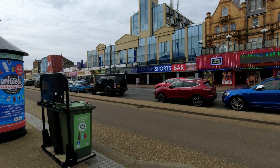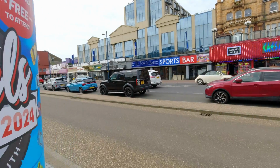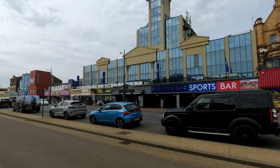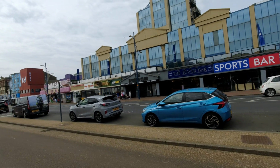Bar, looks like how they're refurbing it. The Tower Bar here in Yarmouth. And then you've got the Buddha Club. There's people in the Tower Bar, so it's open.